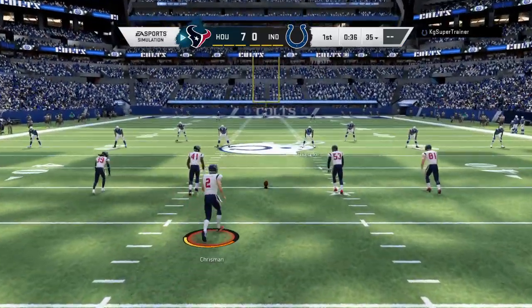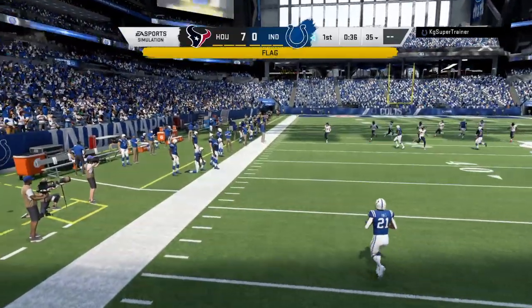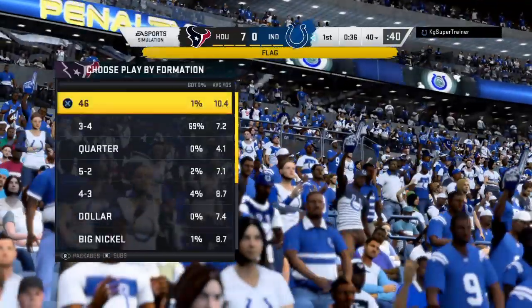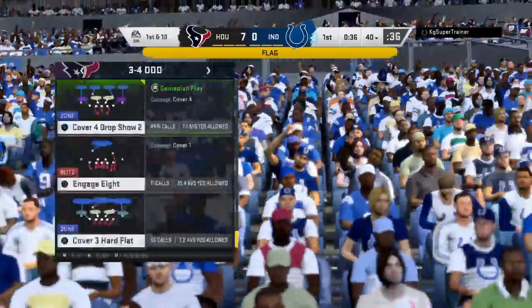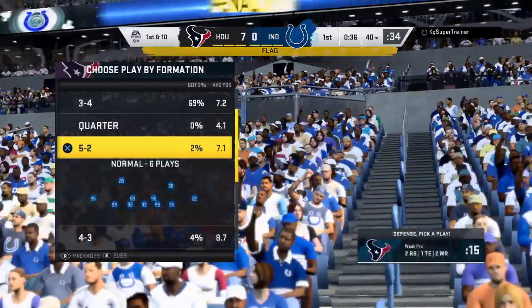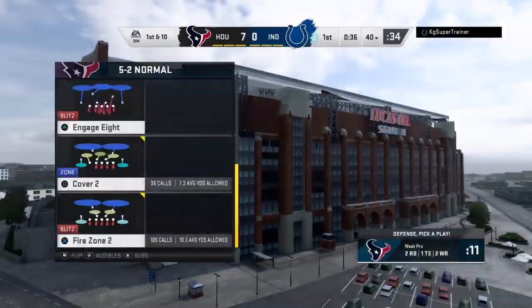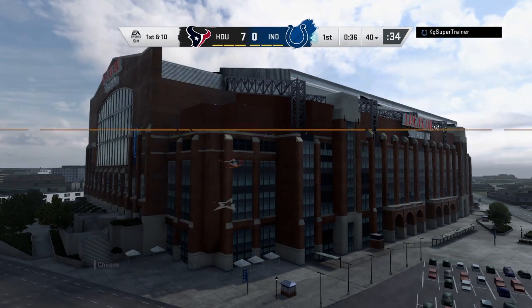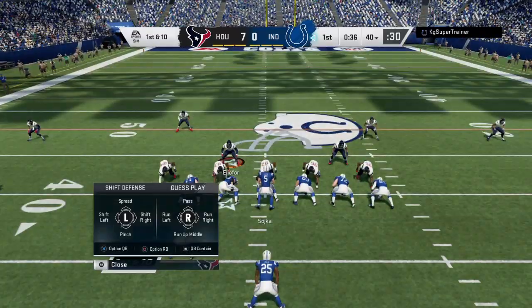Set now to kick this one away, and off it goes. And that drives coaches insane, doesn't it? When they see that happen, it just doesn't feel right, does it? Plus, you're giving up yardage. Good starting field position for the Colts as they have it 1st and 10 at the 40.